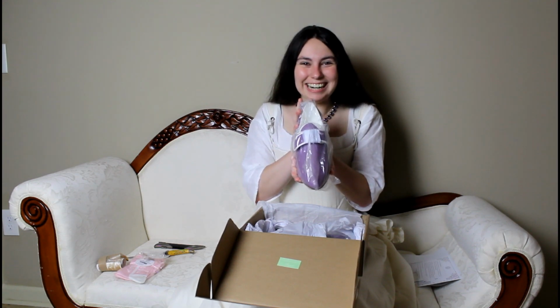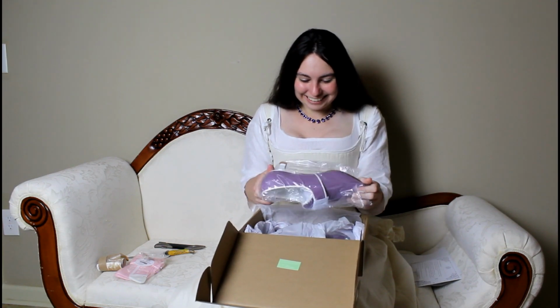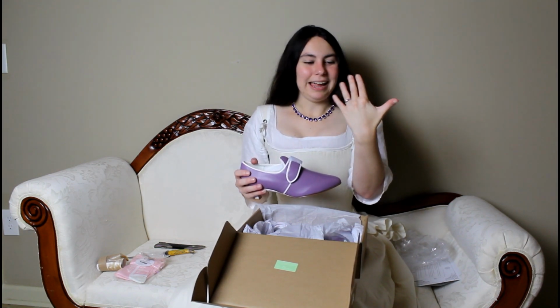Look how pretty! I have been waiting for them to come out with a purple shoe. Because if you haven't figured this out by now, purple is my favorite color, and even in my engagement ring I have 2 amethyst stones on either side of the diamond, and people always ask me, is amethyst your birthstone? And no, it's not. I just like purple that much. So obviously purple is one of my wedding colors, so when they came out with a purple shoe, I was like, this is it. This is my wedding shoe. This is what I'm going to wear.